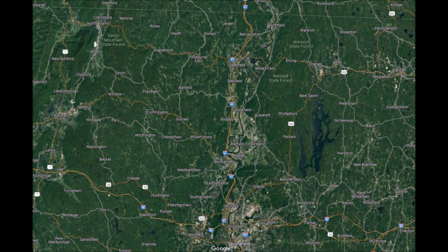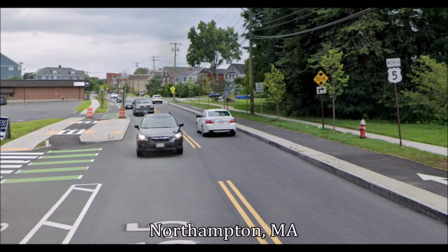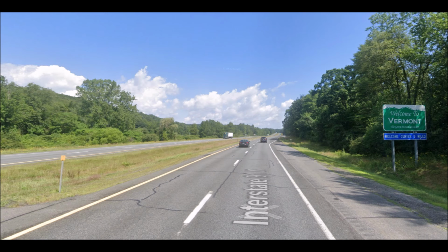Traveling further north through the state, 91 passes several more small cities and towns, such as Northampton and Greenfield. It should also be mentioned that throughout its length, I-91 parallels US Route 5, including in this area where the two routes are very close together and cross paths often. Eventually, 91 reaches more rural terrain and crosses into Vermont.